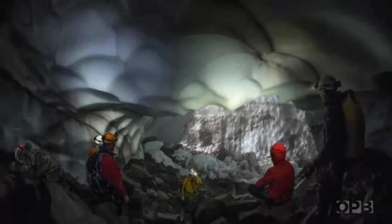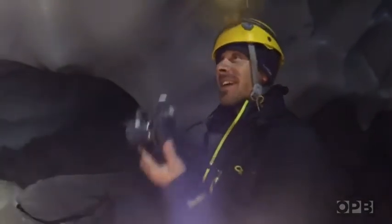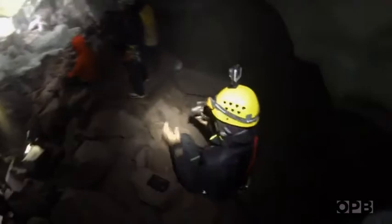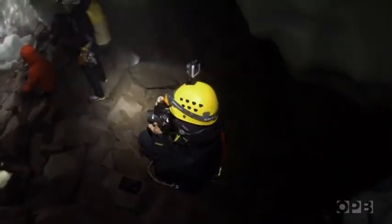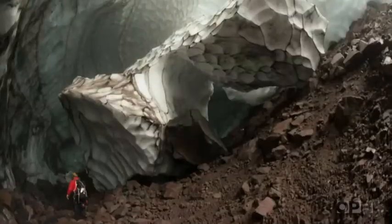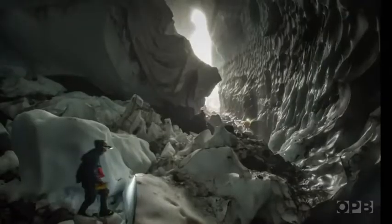It's one of the biggest caves I've ever been in, without question. Eric Guth has photographed glacier caves from Alaska to Patagonia. For me, the draw is beauty. It just all starts from beauty. There's something about knowing you're going to be one of the only people to ever photograph something like this, and if someone returns, it's not going to be the way it was when you were there last time.